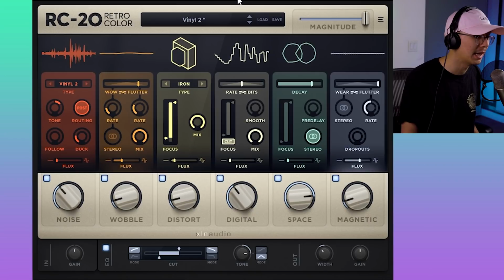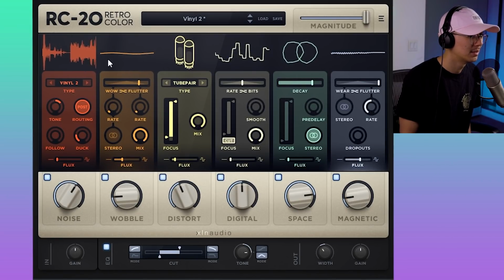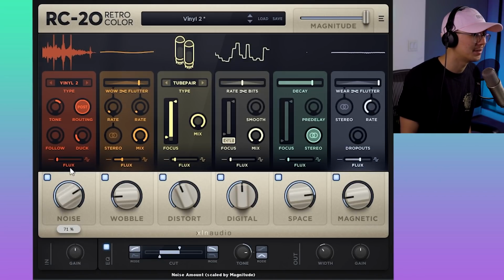So here's an electric piano clip that I wrote without the RC20. So now I'm going to apply RC20. All of a sudden my sound suddenly sounds more lifelike. It's come alive with all the degradation effects. So there's a vinyl noise here, so we can dial that in.